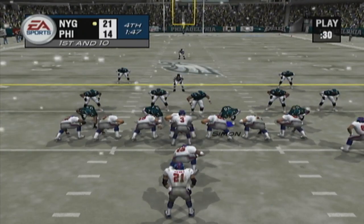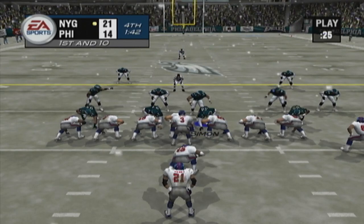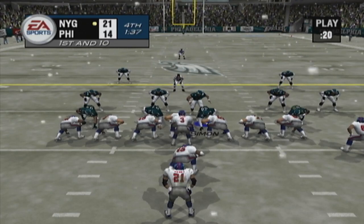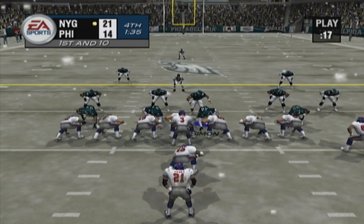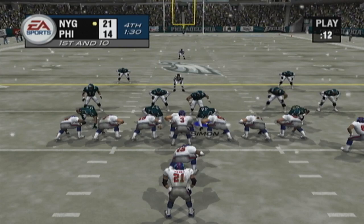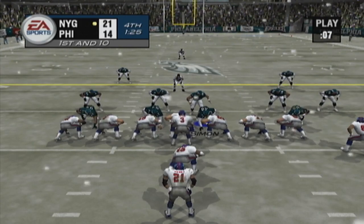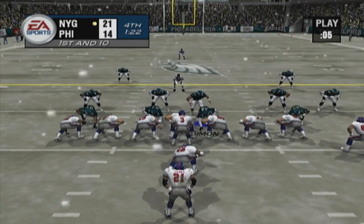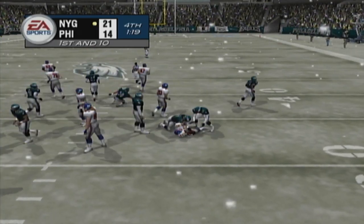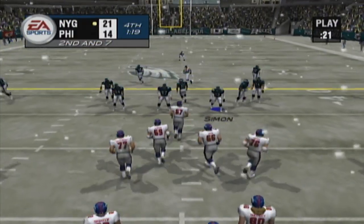1st and 10. Ball on the 32-yard line. Hand it off. The Eagles call a timeout. They have one left. Call this defense here. The quarterback gets set with only one back behind him.